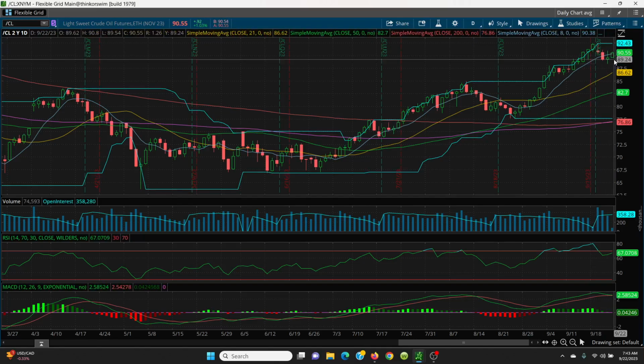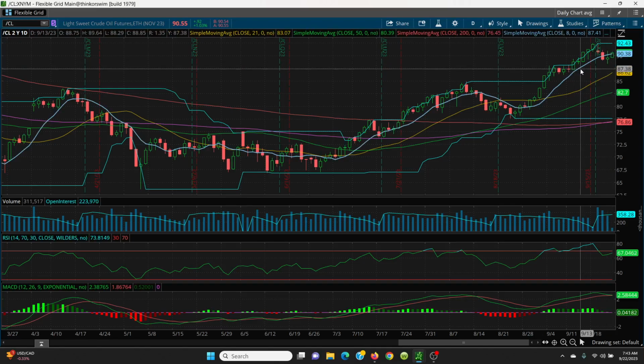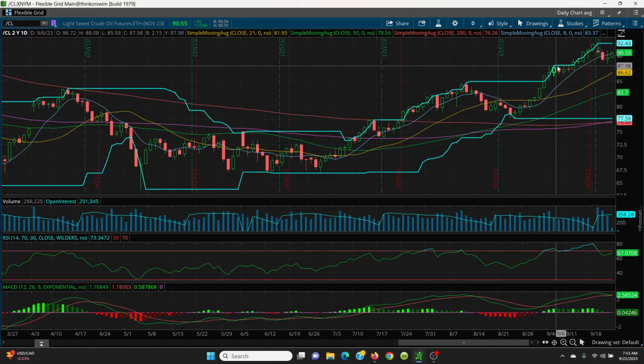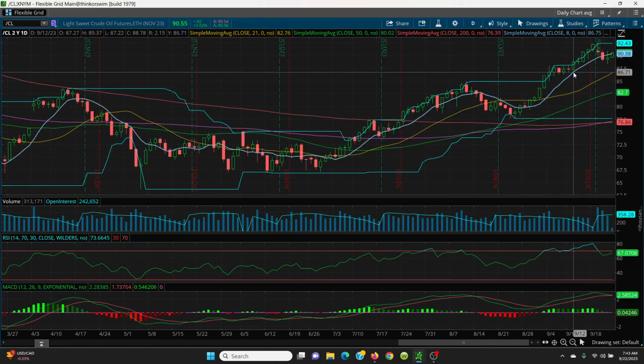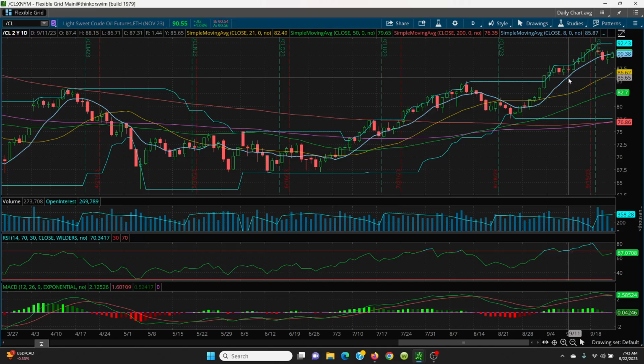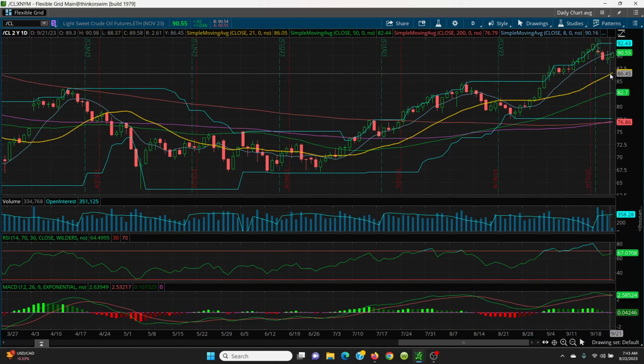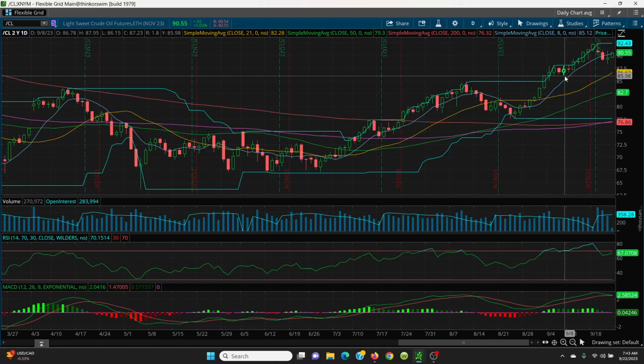Now, if it holds at the 8 SMA and closes below yesterday's candle, then we follow the bottom of these candles here. So basically, you're looking at 87.22 on this candle. Then you're looking at 86.71, and then we'll come right into this 21 SMA sitting at 86.62, which should provide very, very good support. Now, if that's lost, then we just follow these candles all the way down.